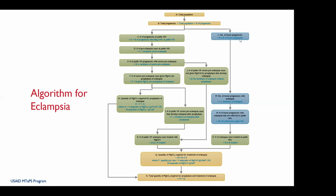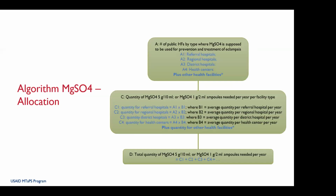So all of these are considered in this algorithm, and finally we get to the total quantity of magnesium sulfate to be used for prevention and treatment of all these groups at the health facility. It seems complicated, but it's pretty simple, and we have already provided the algorithm with specific calculation steps and formulas, to make it very easy for people. In addition, as Jen indicated, there are some Excel tools that are used to help the countries to forecast the requirement using the algorithm, which follow the same steps and calculations.